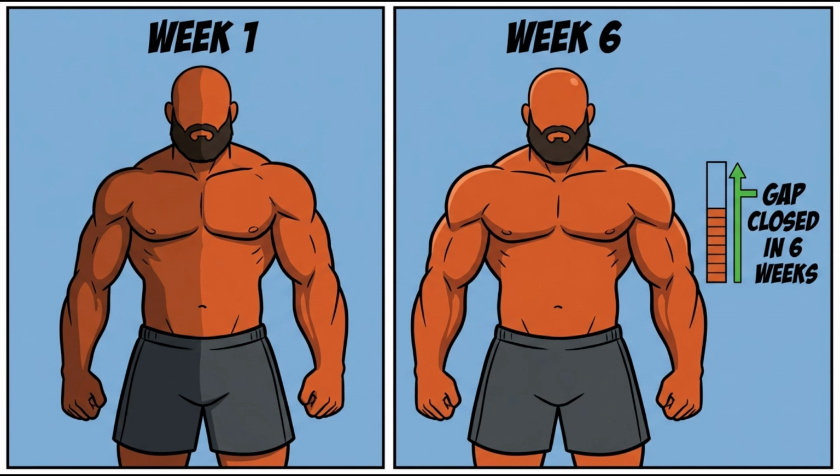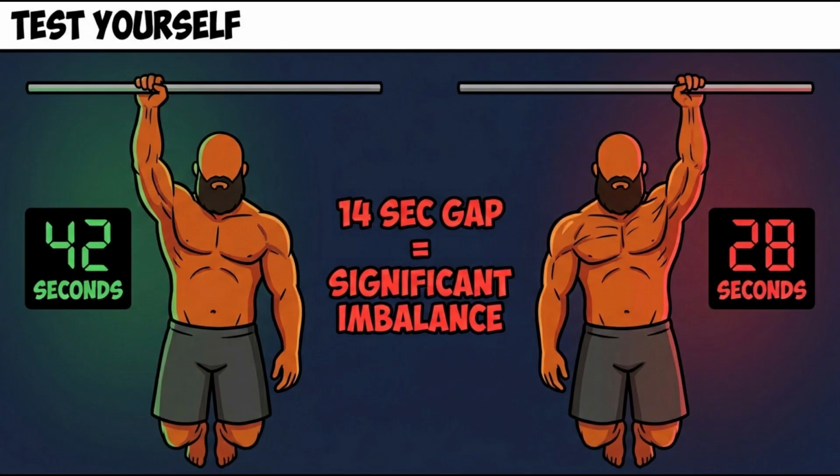5. The assessment you should do right now. Single arm hang from a bar. Dominant side first, time how long you can hold. Then non-dominant side. The gap between those two numbers is your imbalance index. Anything beyond 15% difference is significant and is actively limiting your bilateral pulling strength.